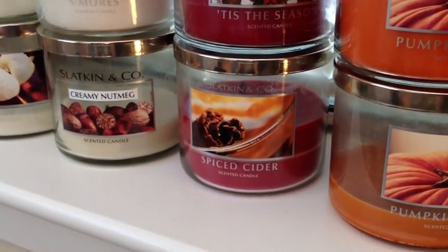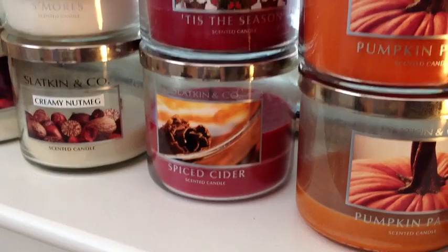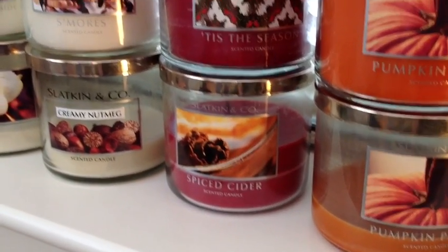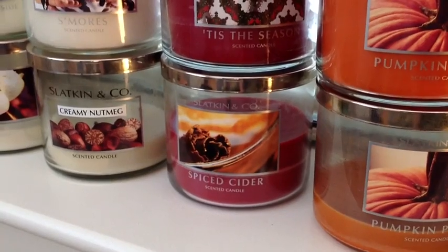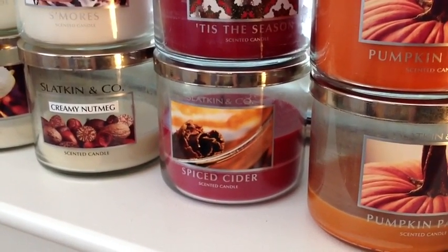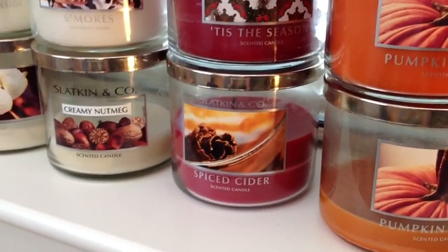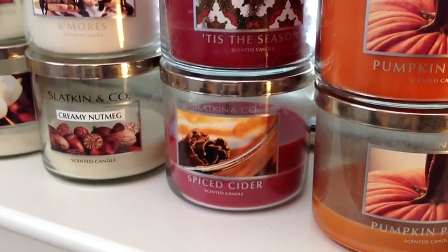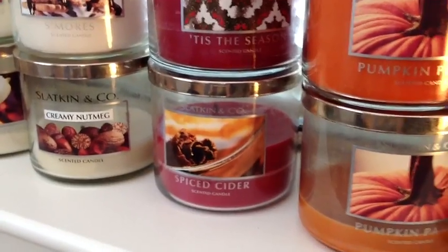Spice Cider, which is almost bordering generic, but it's one of those scents that if I didn't have, I would probably miss it. I haven't gotten into the caramel apple, which I know is nice. If it comes back this year, I may pick it up, but in years past, and I think this will be my 3rd year of buying fall candles with Slatkin, I've never picked up the caramel apple.